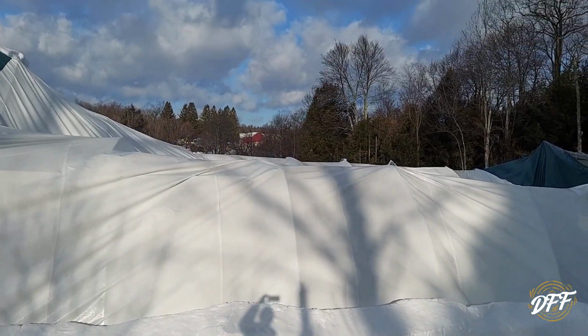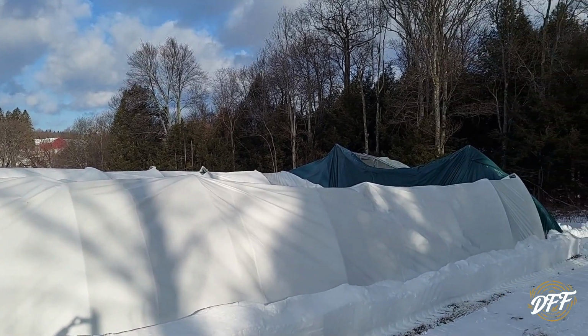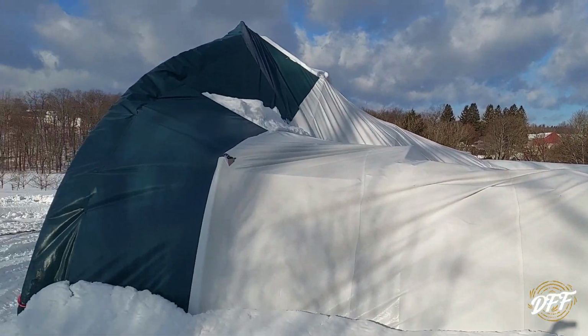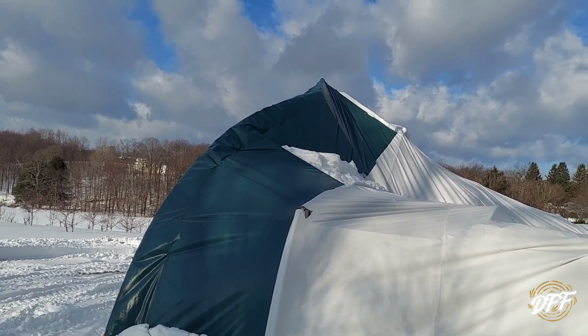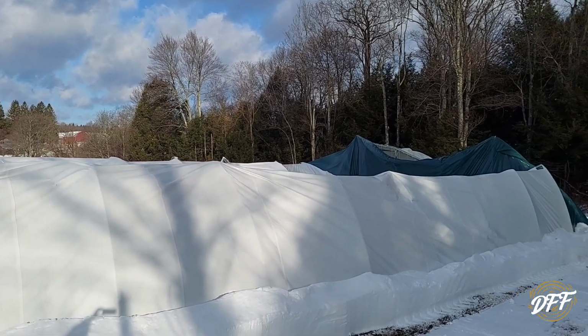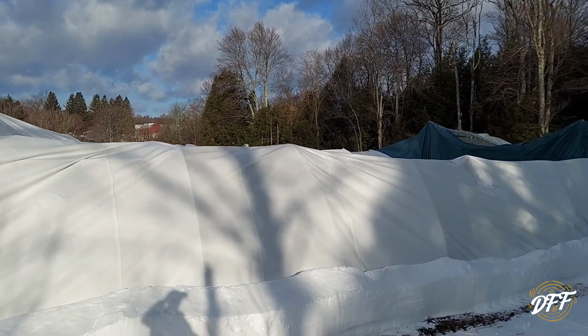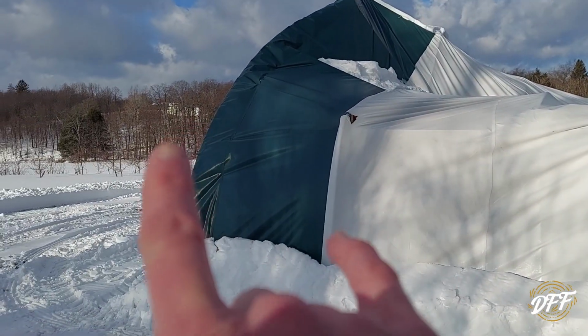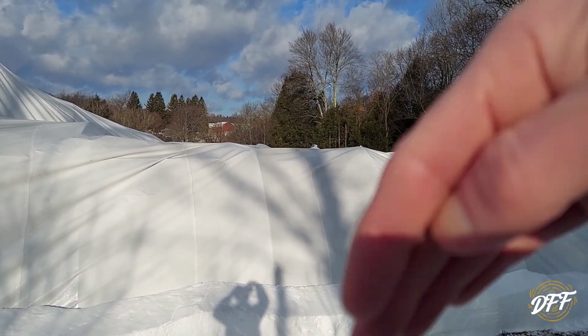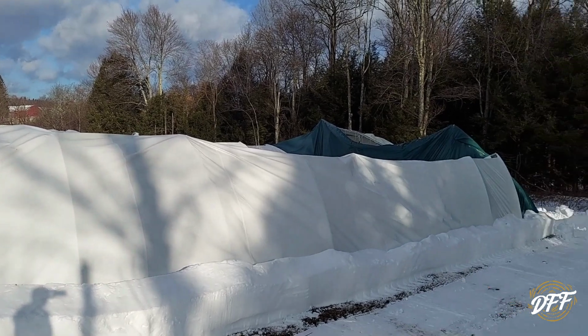So here is, I'll lift you up best I can. This is what the building looks like here. That's almost as tall as it's supposed to be right there. But if you kind of picture a W in your mind, if you look at it from the end looking that way, it's almost like a W, and the very center of the W is filled with snow.